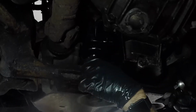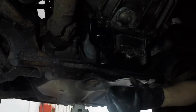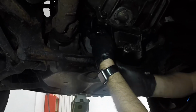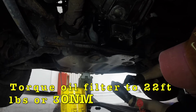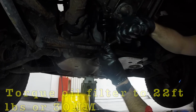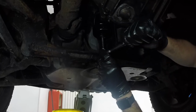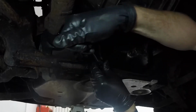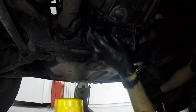Now I'm grabbing the filter adapter wrench and going to put that on there, and I'm just going to snug it up. You know, there's a torque, it's right around 22 foot-pounds or 30 Newton meters. I prefer to just snug it. I've never had any oil filters leaking unless I forgot to take the old gasket out of there, and then that creates a huge issue. So I'm just going to snug it up there. That's my own personal thing, but as your mentor, I'm telling you that there is a torque spec for that, so you can do that as well.